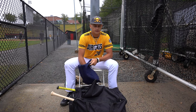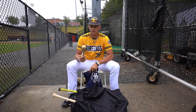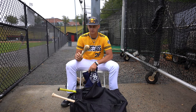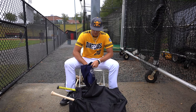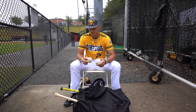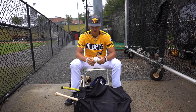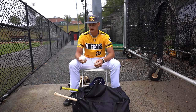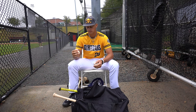Let's see, we also have a glove mallet, so I can break in my gloves because I get a new one like every couple months. I'm a glove collector. And then a couple baseballs. This one's a Dirtbags baseball, and this one is a Perfect Game baseball. I always like to throw Perfect Game balls because it just feels good out of my hand.